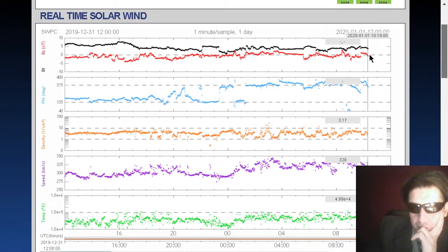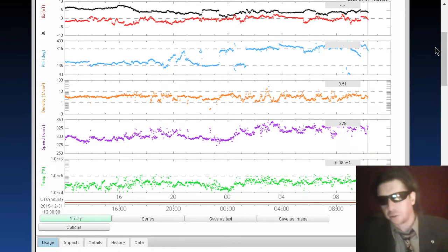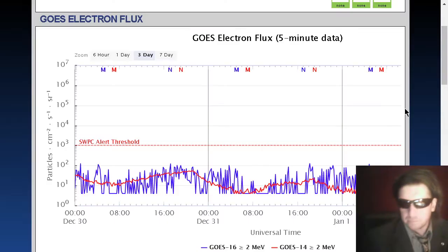And that is a phi angle of 300 or so degrees. Solar wind density 3.5, solar wind speed quite low still, 329, despite a slight boost. Looks like a very weak coronal hole wind stream showed up. Not enough to do very much to any of that data.